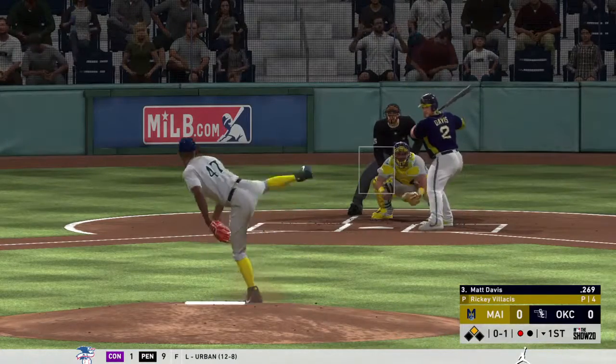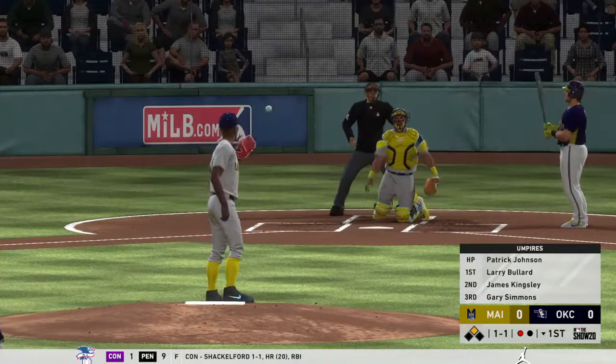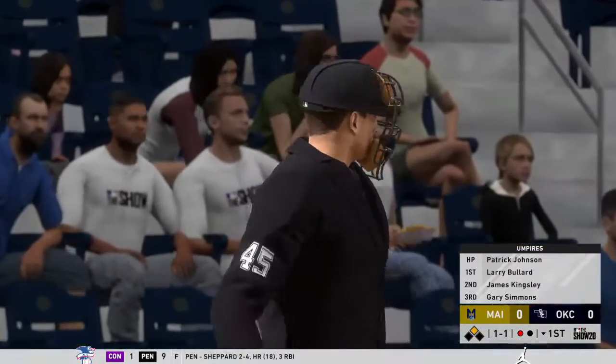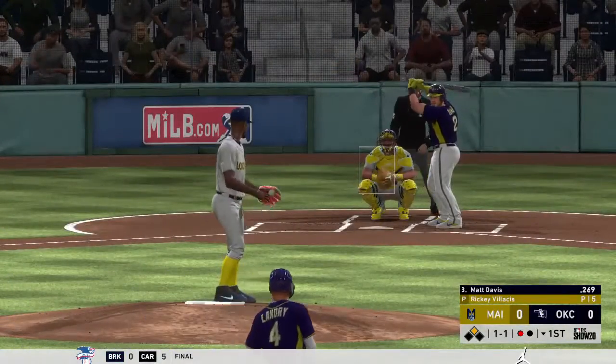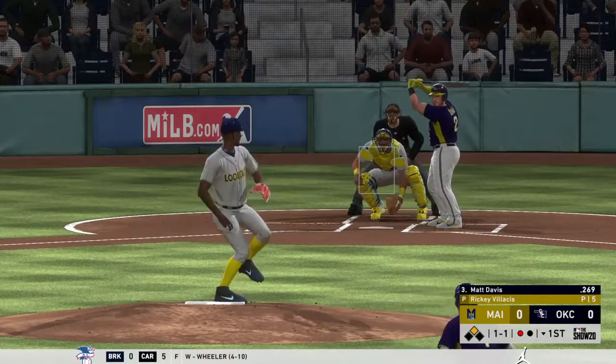The 0-1 on its way. Ball, 1 strike. And there are the umpires working this one. Calling balls and strikes is Mr. Patrick Johnson. You know, D-Roll, Patty Johnson, decent strike zone, but isn't always super consistent. I think that's one of the things that irritates players and pitchers.